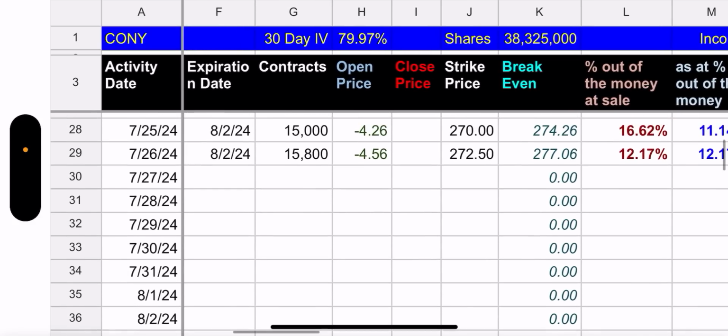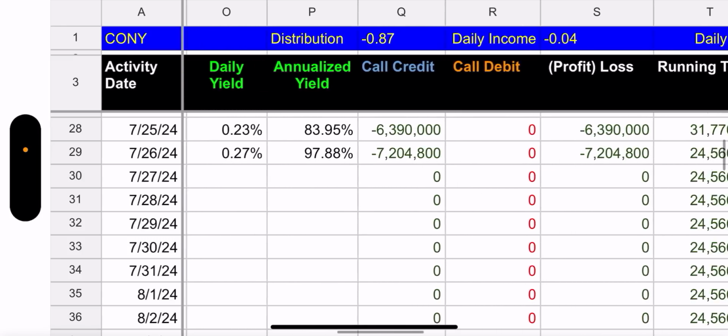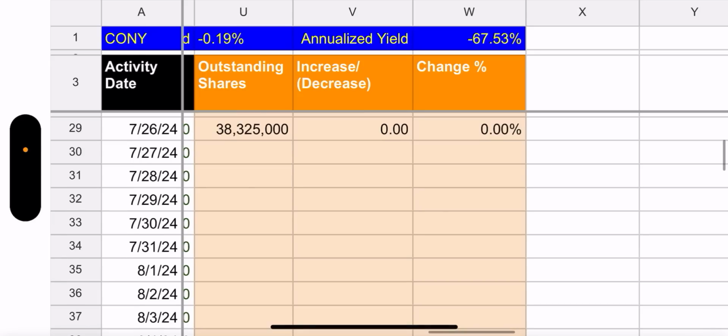So they are collecting a decent sized premium for that exact reason, because it is super risky to trade options over earnings. It is even riskier to trade anything crypto related over earnings. So that is why they are getting a very nice premium for doing so. So we have to enjoy it. Hopefully they are correct with their strike prices, right? Now, as far as outstanding shares, they have 38.